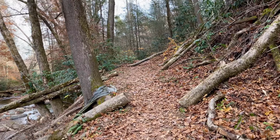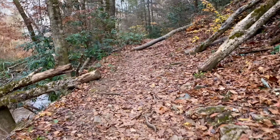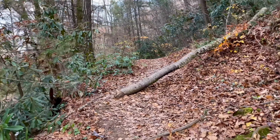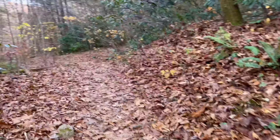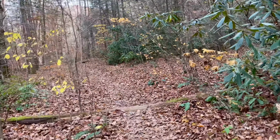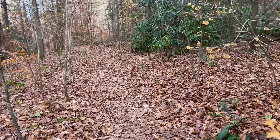Saw a couple solo hikers and then one or two families. But there was a time where we were at the falls and we probably would enjoy it just by ourselves. So it was really nice. I highly recommend it. I'd rate the hike easy with some moderate parts. Overall, I'd say it's easy. That's gonna do it for this one.